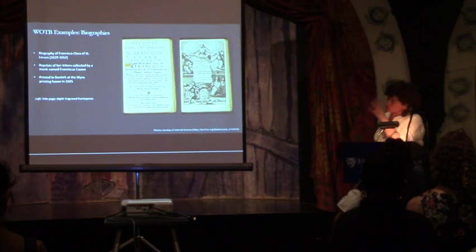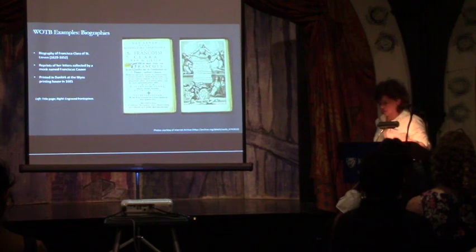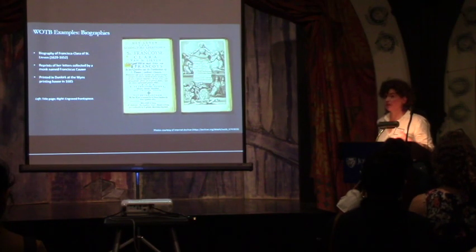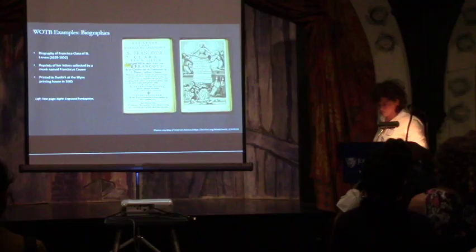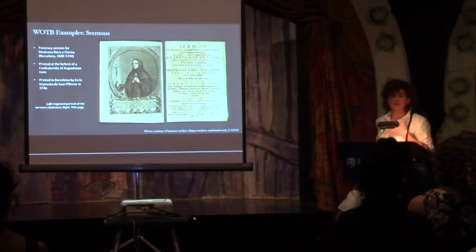So I'm going to just go through the kinds of books that are in the bound collection. We don't have to dwell too much on it, but just to give a sense of what's contained in the book. We have biographies, so biographies of nuns that were beatified, biographies of other significant holy women, sermons, so funerary sermons, sermons from processions or other kinds of events, and holy days.